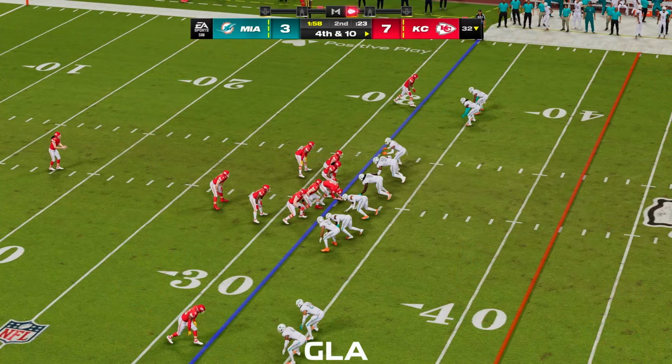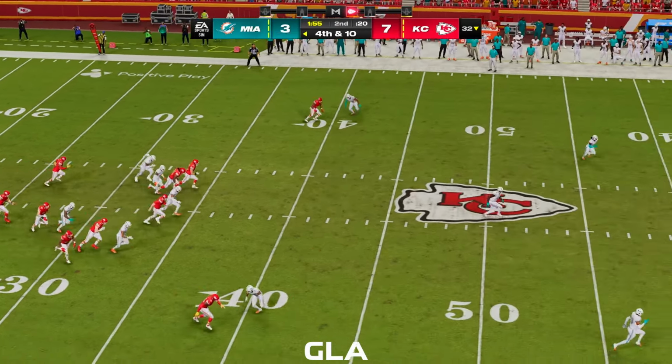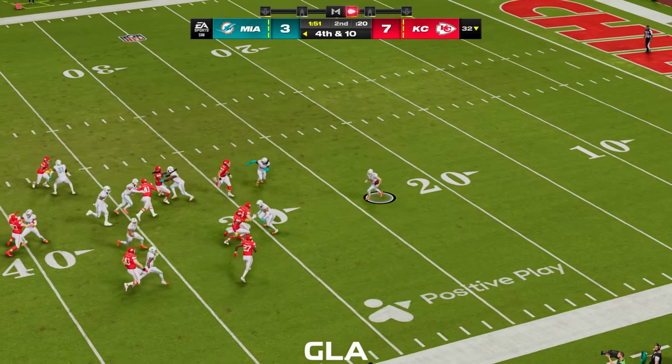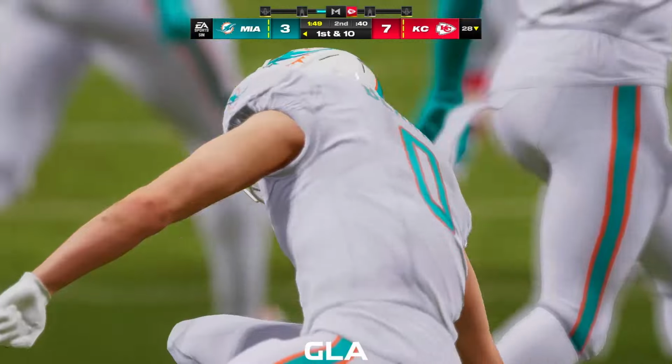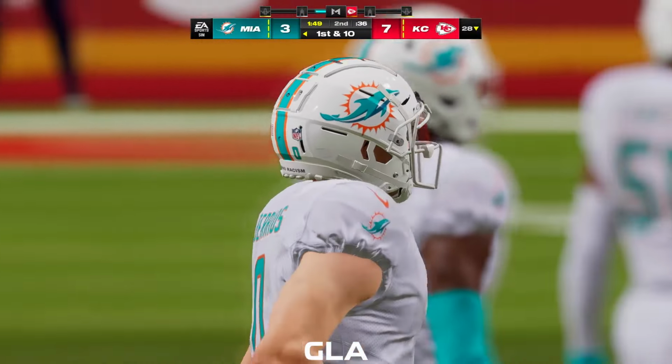Here's Tommy Townsend on to punt. His first punt, 48 yards. This one looks equally as good. And here comes Berrios. Nine yards there on the return following a punt of 47. And it will be first and 10 as they take over.